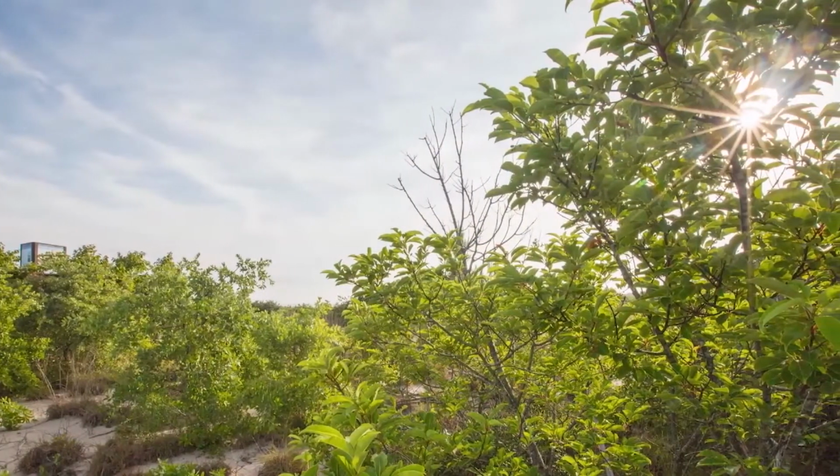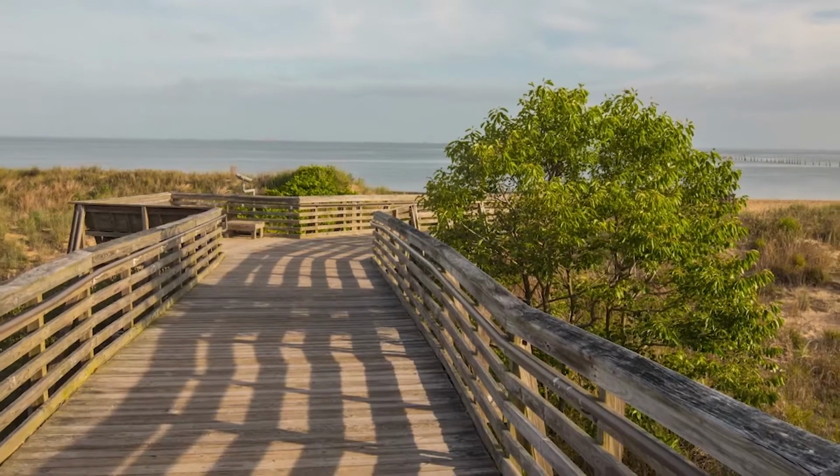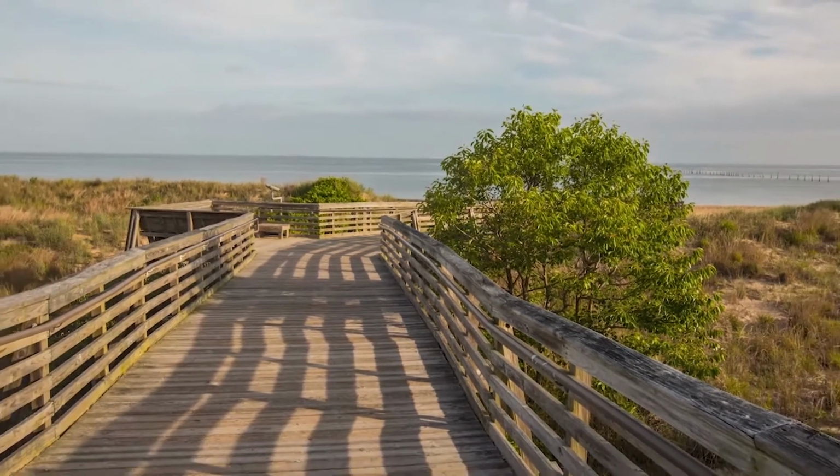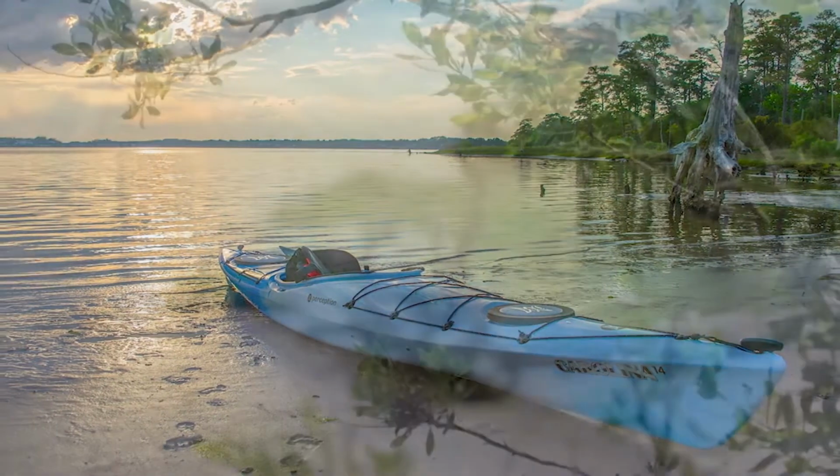First Landing, one of Virginia's most popular state parks, is an oasis within urban Virginia Beach, offering 20 miles of hiking trails and 1.5 miles of sandy Chesapeake Bay beach frontage.